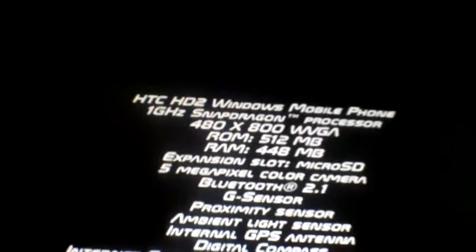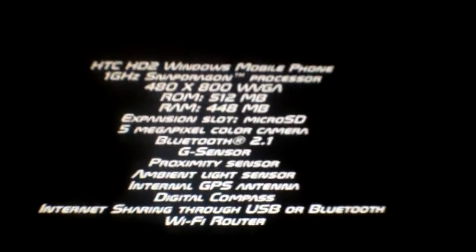Now let's try the N900. You may be seeing some lines going up and down the screen. That somehow is coming through the camera. It's actually very clear in person. Very smooth video. Incredibly loud speakers. Very good bass response. I know there's a lot about speakers, but it's really good for watching videos.